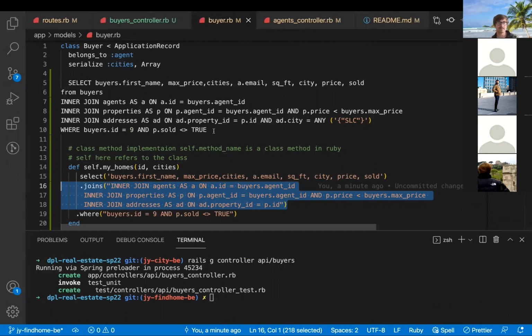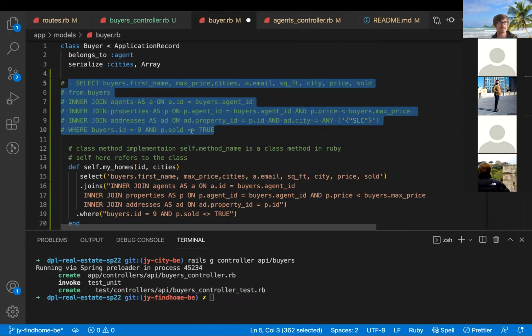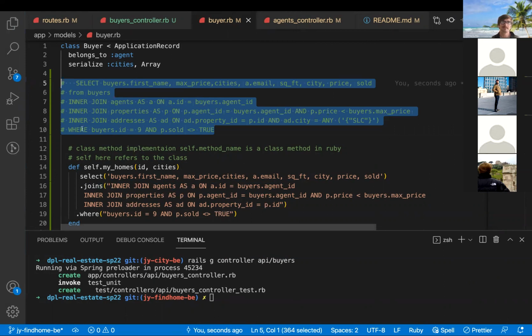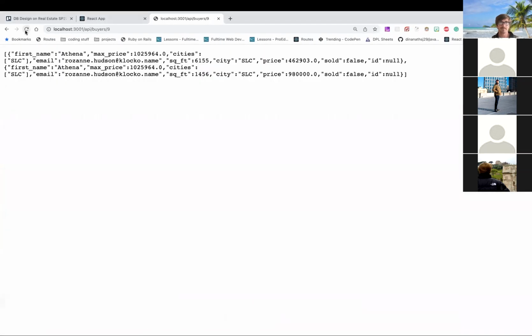Oh, duh. This is not valid Ruby code. I needed to comment that out. Cool. There we go. So we're getting close. That's at least working, but let's take a break. Let's come back at 11:45.